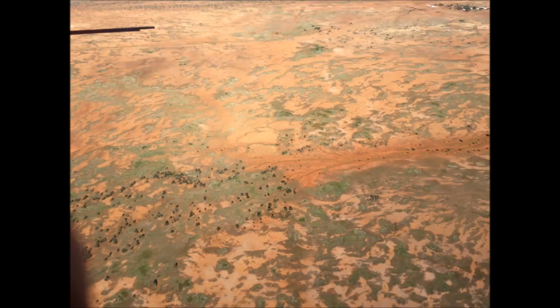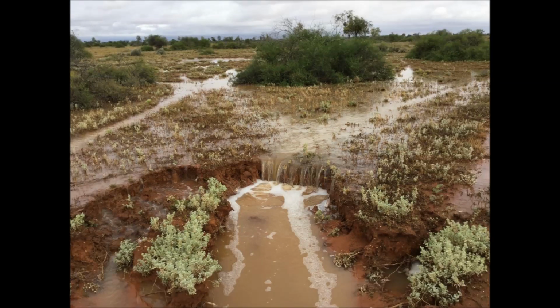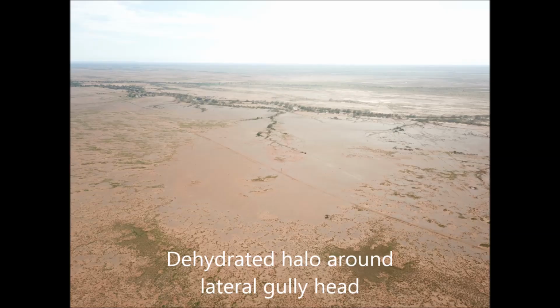There are a number of factors that have shaped Katalpa and much of the country in the Western Division into what they are now. Not only the heavy grazing pressures of the late 1800s and early 1900s, but also Federation drought, rabbit plagues and the devastating 1914-1915 drought. Pastoralists' concerns about the large-scale erosion and accelerating landscape dehydration have been well documented.